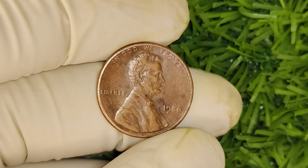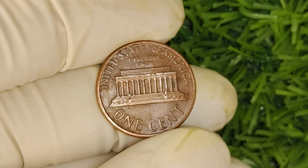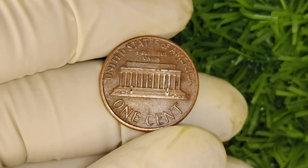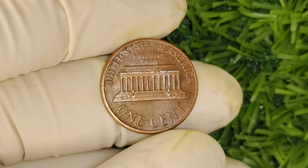That year sounds ordinary, right? But here's the twist: the $1 million version of this penny isn't just about the mint mark or lack of one. It's a rare die error coin, a coin that was struck with a misaligned die that caused a super crisp doubling effect on Lincoln's profile and some of the lettering.